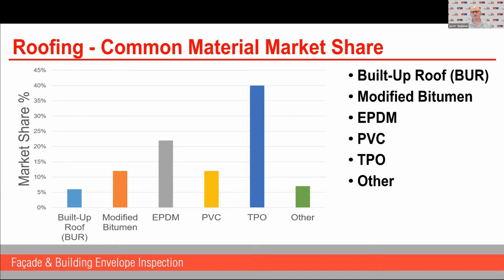Modified bitumen is a plasticized modified bitumen. It comes in about 3-foot wide sheets, very similar to a built-up roof, but takes a little bit of the quality control out of it and the labor. You can produce a really good roof, 2-ply, that's puncture resistant.